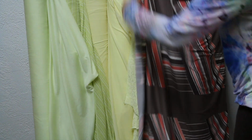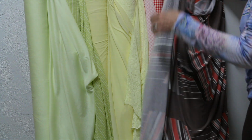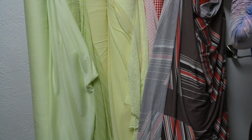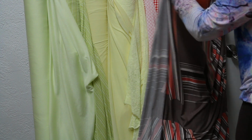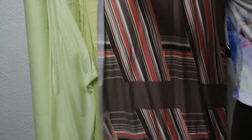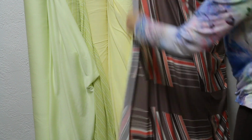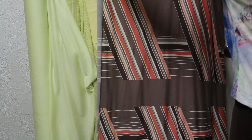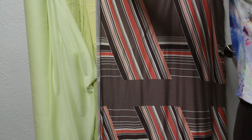This is the first, 100% viscose. Oh, and all of these, because today's a store party, we're doing these at $12. That's the store party price for all the fabrics. Not all the fabrics, but the new fabrics going up for you guys is $12. That's today and tomorrow. And so you see this beautiful combination of the oranges and the browns and the creams.